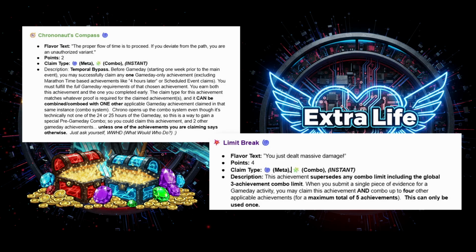Because Limit Break is part of that submission and its effect is active, it blows open the combo limit for that one submission, meaning you can add 3 other game day achievements to that same submission. So boom, Chrono Compass, Limit Break, plus 3 more regular achievements, 5 claims, potentially a pile of points all in one go. It's a massive head start. That is seriously clever. A huge boost right out of the gate if you plan it right.